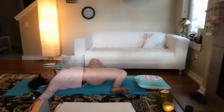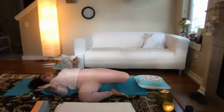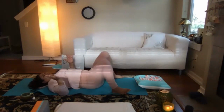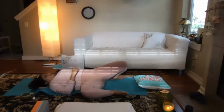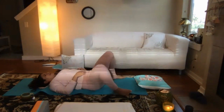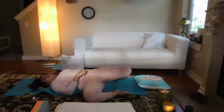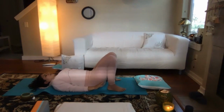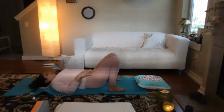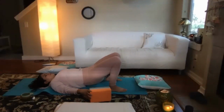finding those deep breaths. And one more time, this windshield wipering, that's not even a verb, but just going back and forth. As many times as you like with your breath. And then we'll move into that Setu Bandhasana bridge pose. Time's running out, sadly, but I think we have time for a few more movements. So just if you have that block, the pillow, you're going to lift up into a bridge pose.